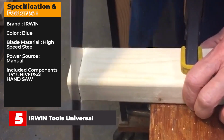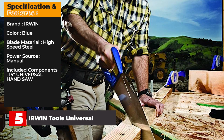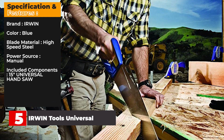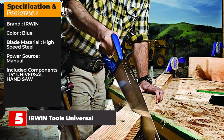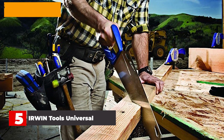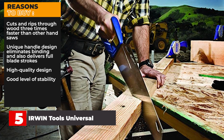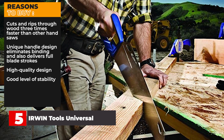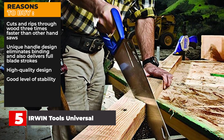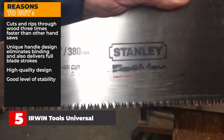Brand, Irwin. Color, blue. Blade material, high-speed steel. Power source, manual. Included components, 15-inch universal hand saw. Reasons to buy. Cuts and rips through wood 3 times faster than other hand saws. Unique handle design eliminates binding and also delivers full blade strokes. High quality design. Good level of stability.